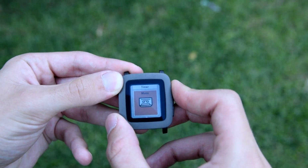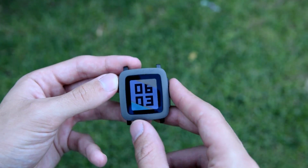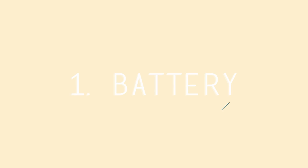And also, if it's nighttime, there's an LED backlight that can be turned on for a few seconds just by pressing any button, or you can flick your wrist and it will turn on automatically.